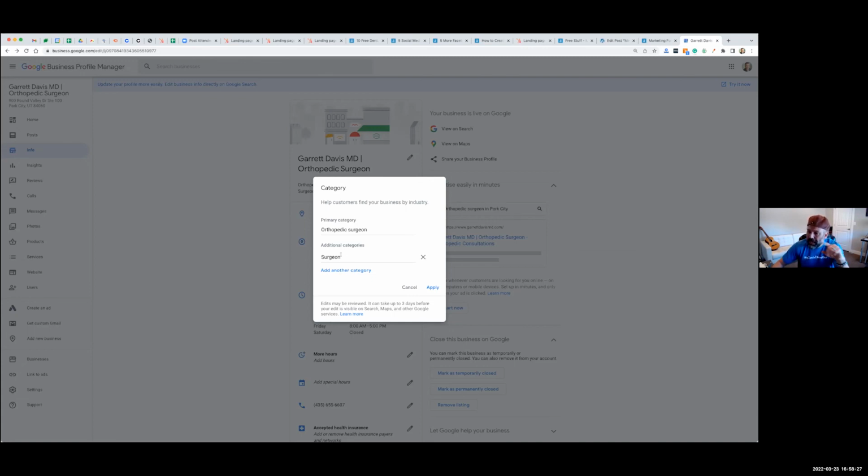Then I would add one to possibly two additional categories, but probably no more than that. I think you can list up to 12. But when I started doing this optimization, I would put in as many as I could, thinking more's better. What ends up happening is Google doesn't know what you're really serious about, and you don't rank for anything really well at all. So you want to stick to what you are.